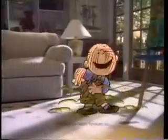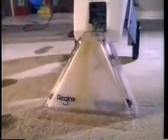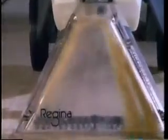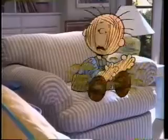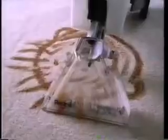Wow, mud on a new carpet. How beautiful. Oh no, not the Regina Steamer carpet cleaner. It's too powerful and it's too easy to use. It doesn't respect dirt like I do. Oh no, not my tricycle tracks. Oh no, not my flea circus. No, not my self-portrait.